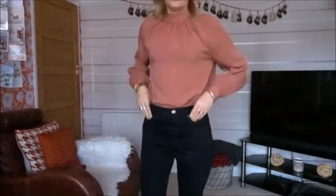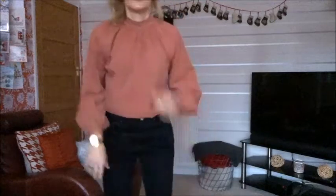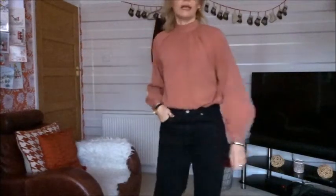So here's the blouse, just with some black jeans, but I just love the colour, the draping of it over the shoulders. The neckline's really lovely. And the sleeves, it's just so easy to wear. It will just dress up any occasion. And I love it. There you go, guys.